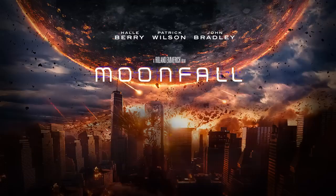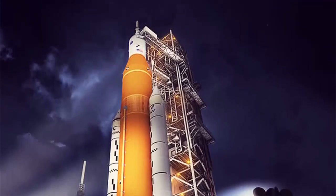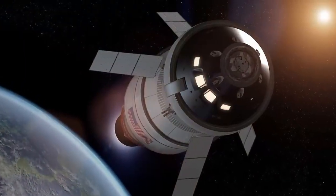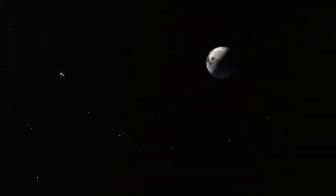Alright, my bad. That was actually from the Hollywood film Moonfall, but here is the actual clip, 4K resolution, best ever we have seen, of NASA's new Orion mission capsule reaching the moon and the astounding new video it sent back.